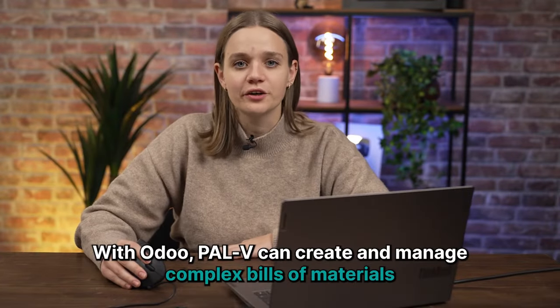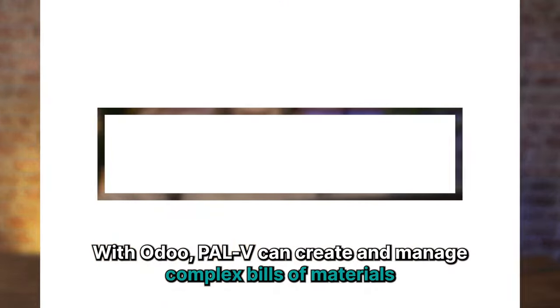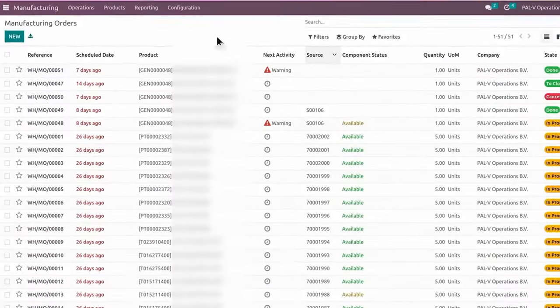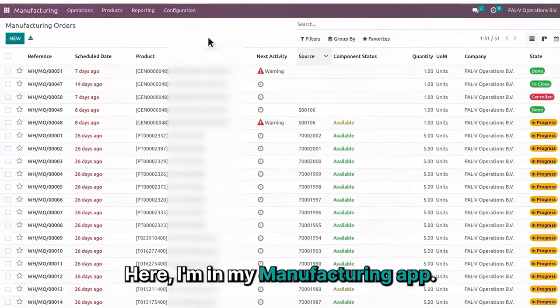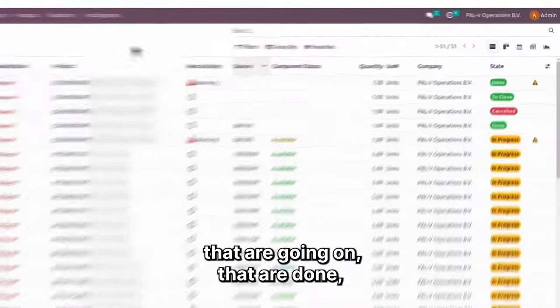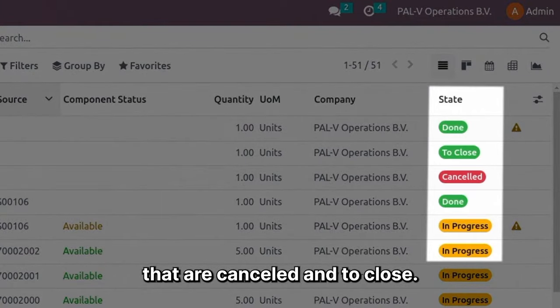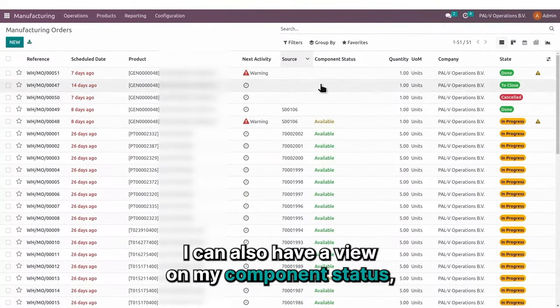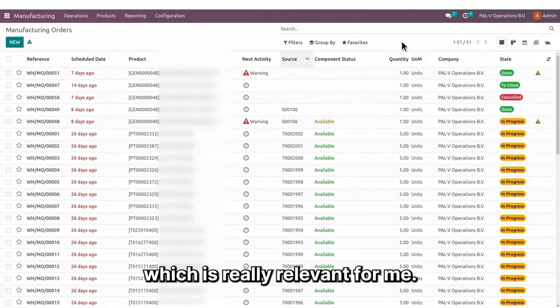With Odoo, PAL-V can create and manage complex bills of materials with hundreds of components and required operations. Here, I'm in my manufacturing app. I have an overview of all manufacturing orders that are going on, that are done, that are cancelled, that are too late. I can also have a view on my component status, which is really relevant for me.